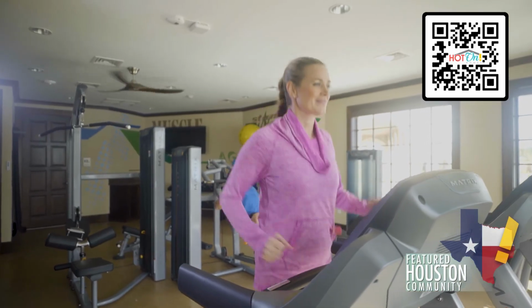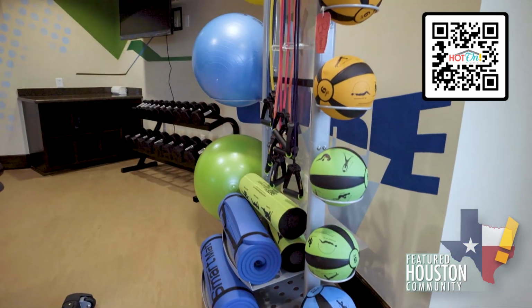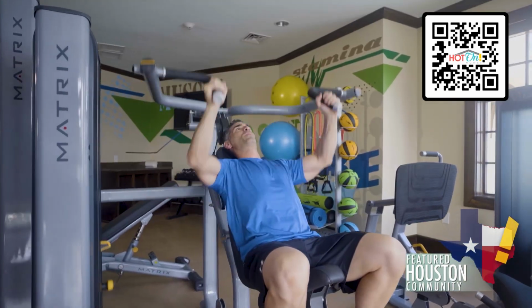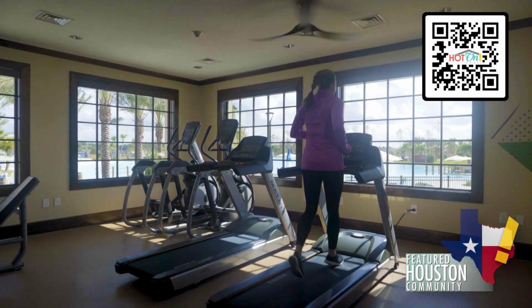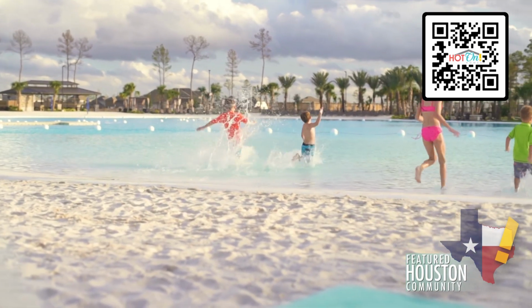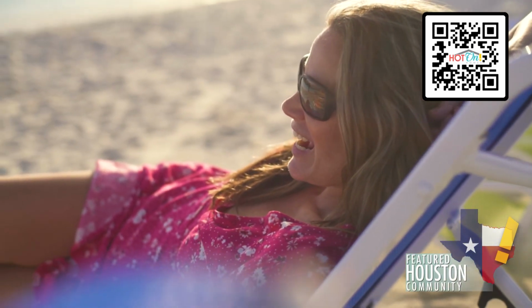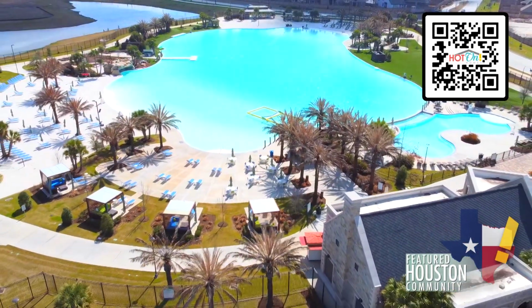Also open year-round is a fitness facility inside the clubhouse with priority access just for residents. And what a view! You won't see this at other neighborhood gyms, that's for sure. To see this amazing place is to believe it. So make the Balmoral Clubhouse your first stop in learning about this connected community. It will transform your neighborhood experience.